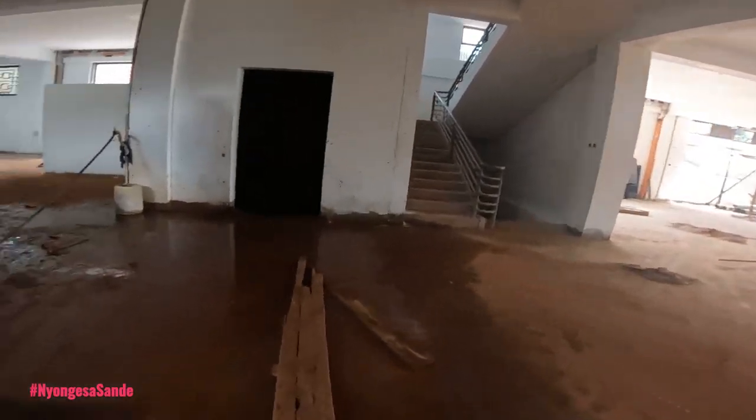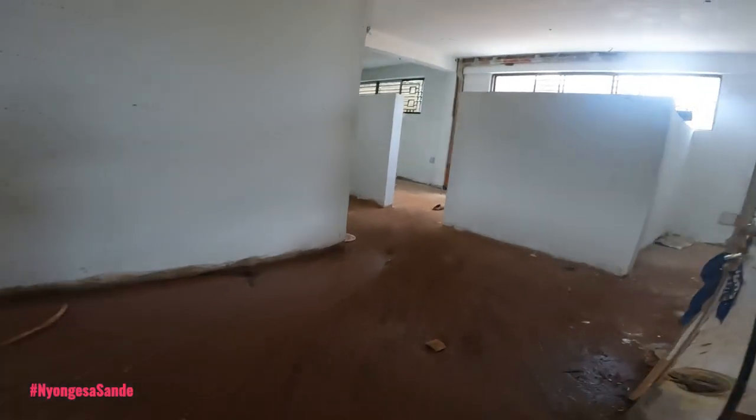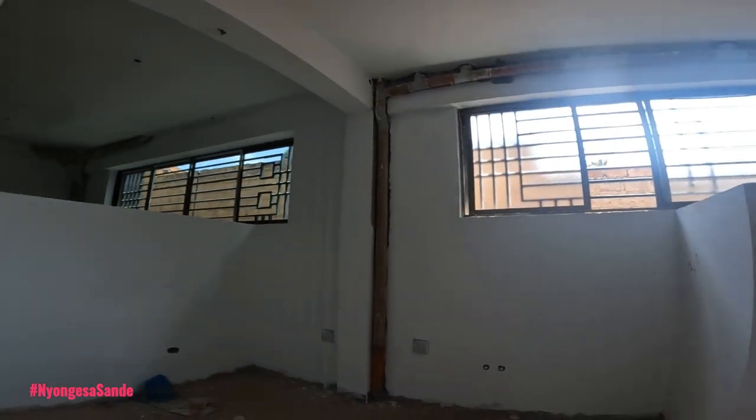That is the way it is. Let the filter here first before I leave. Careful. These are where they are putting chlorinated glasses. So this is how it looks like here.